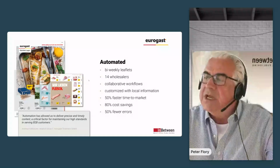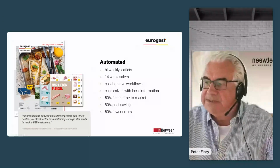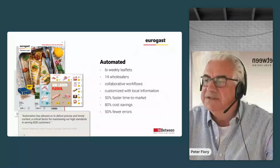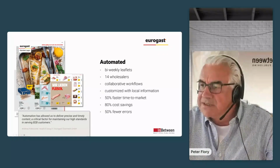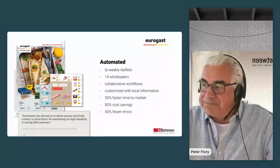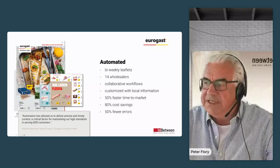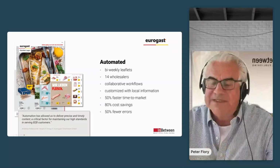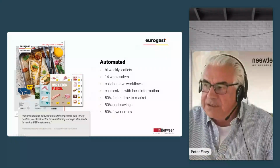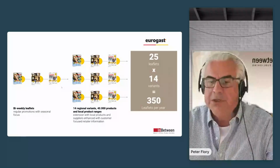What they also do, they produce leaflets every 2 weeks. You can see some samples here, what the leaflets look like. So it's products, descriptions, and prices and barcodes. The interesting thing here is they produce those leaflets not just once for the whole of Austria. In fact, Eurogast is 14 regional wholesalers.